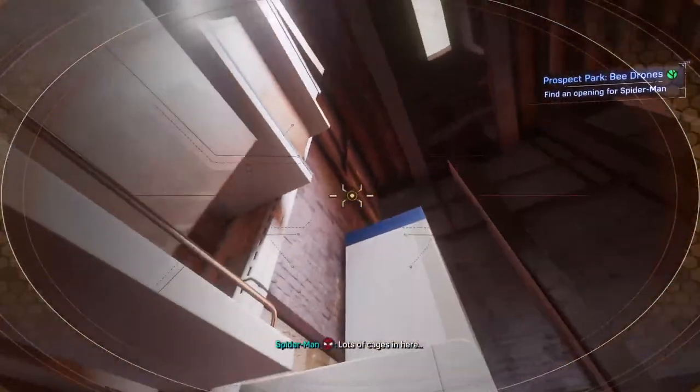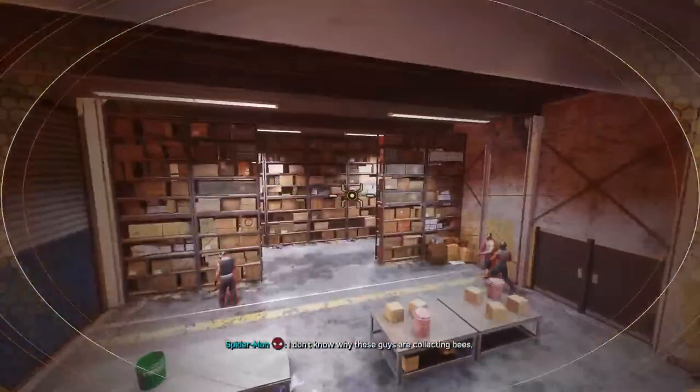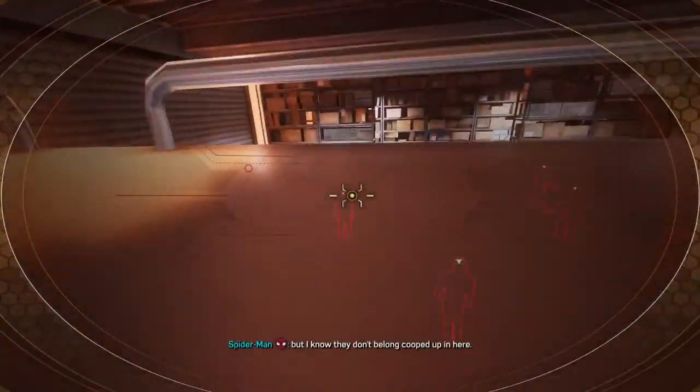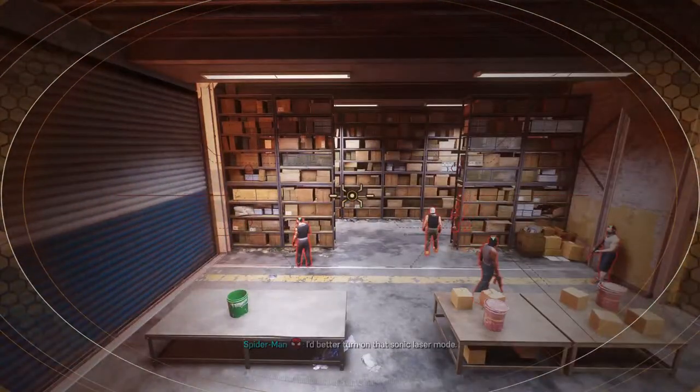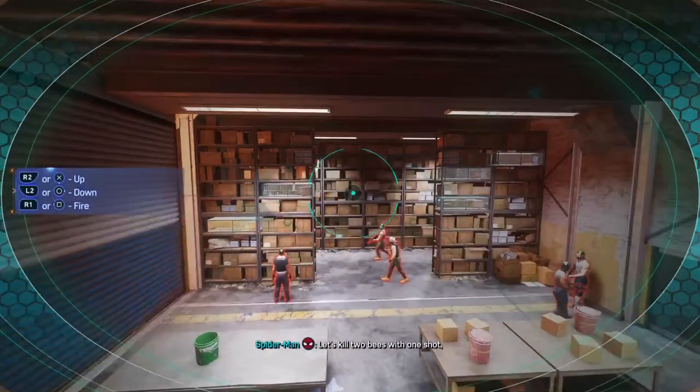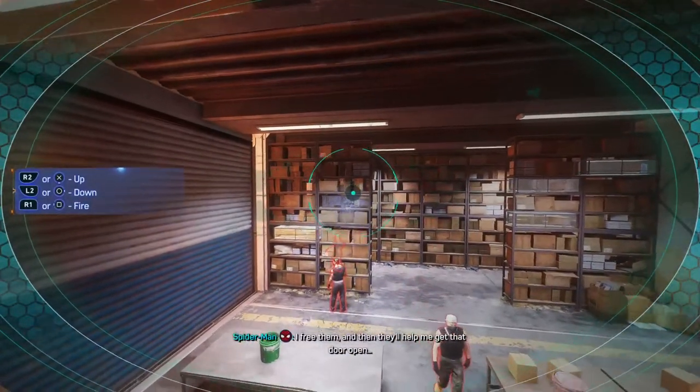Lots of cages in here. More bees. I don't know why these guys are collecting bees. I know they don't belong cooped up in here. I'd better turn on that sonic laser mode. Let's kill two bees with one shot. I free them, and then they'll help me get that door open.